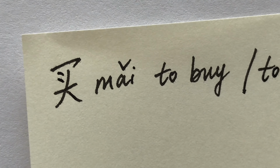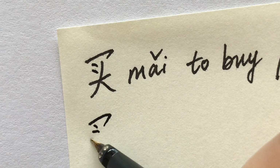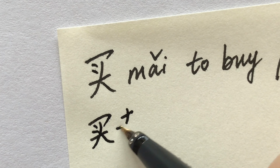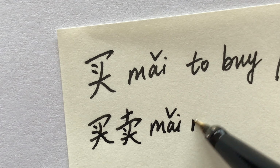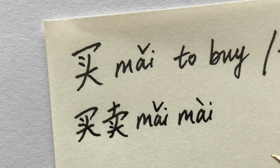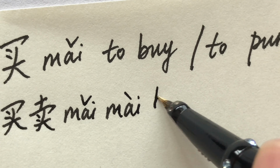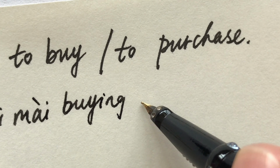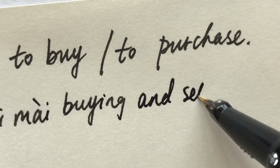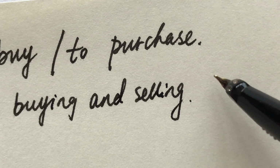For example, 买卖, 买卖, buying and selling. Business.